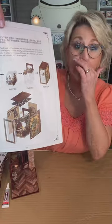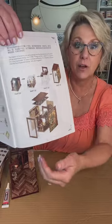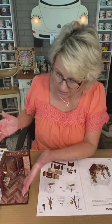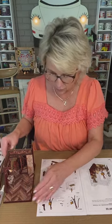So to me, when I can kind of see the flow of it, it helps me a lot. So I'm just letting you know that in case you get one, you won't be quite as overwhelmed as I was in the beginning, maybe. So what we're doing today is the other side of this room right here. That's what I'm going to work on.